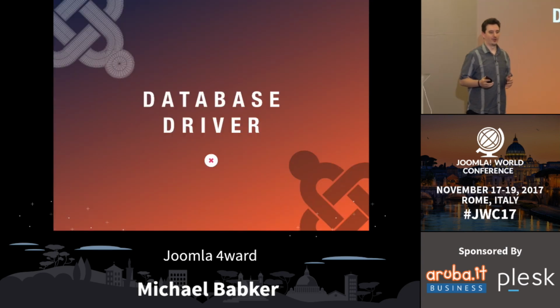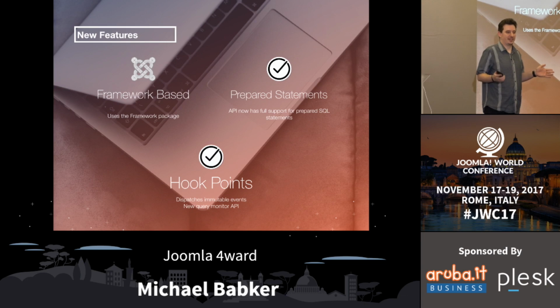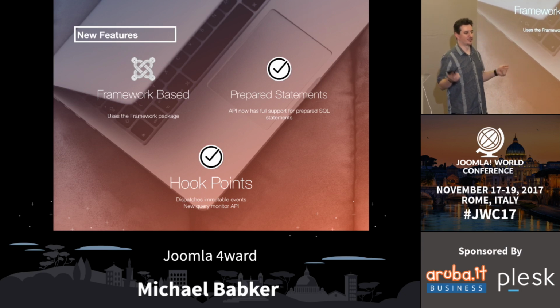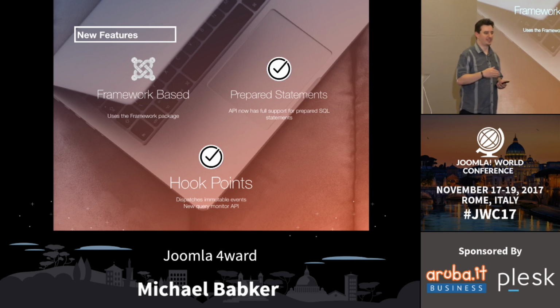Another fair bit of work that we've done is some major improvements in our database architecture. So again, we migrated to the framework. That is a huge chunk of code that we're no longer maintaining duplicates of. We've also dropped support for the legacy MySQL extension, a side effect of going PHP 7, but it was also a dead extension anyway, and it also blocked us from being able to potentially do other things down the road.